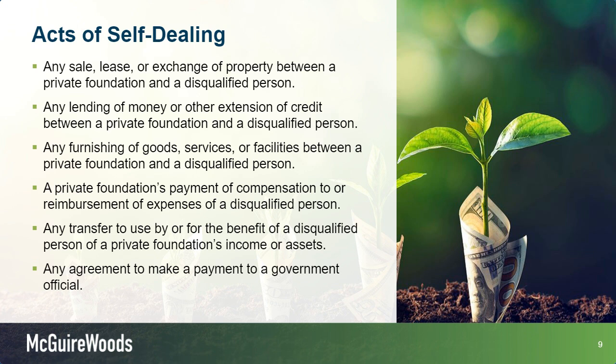So if the sale is a great deal, let's say a disqualified person sells a piece of property to a private foundation for 10% of its fair market value, that's a good thing for the private foundation, you would think. That is an act of self-dealing. You cannot sell anything to a private foundation, and vice versa.